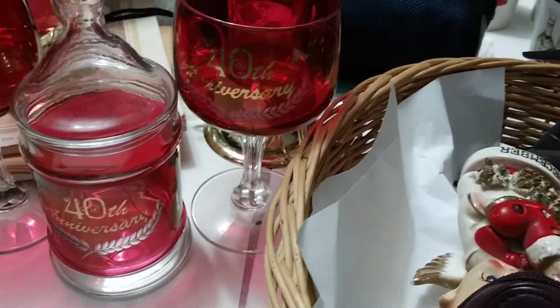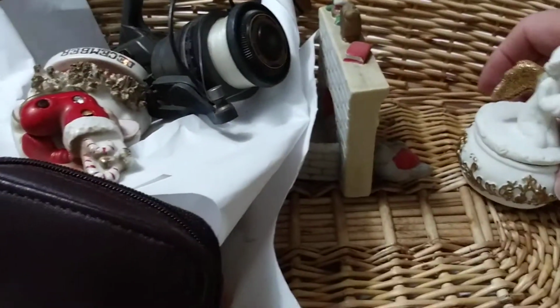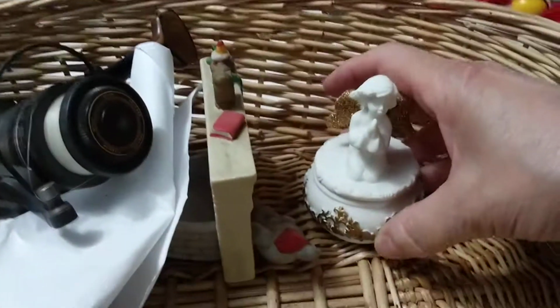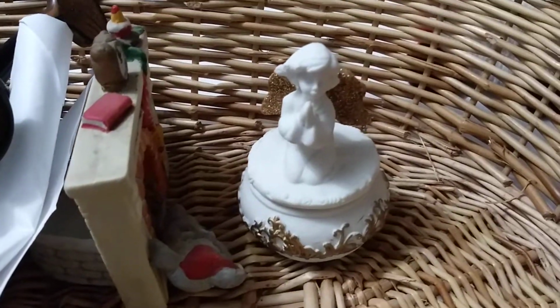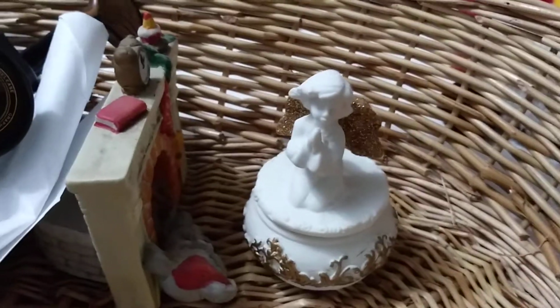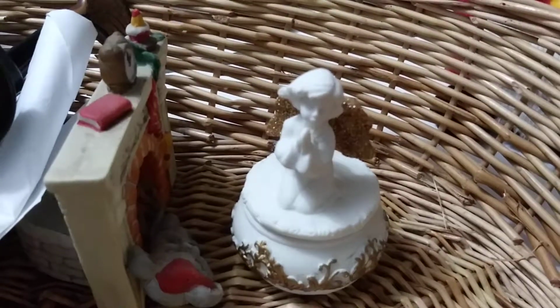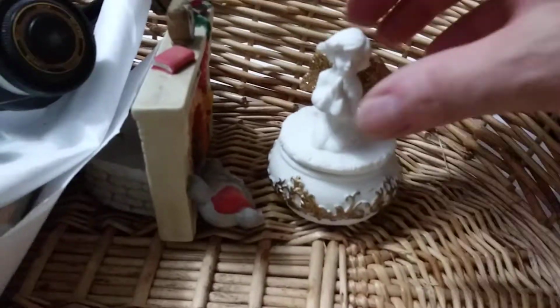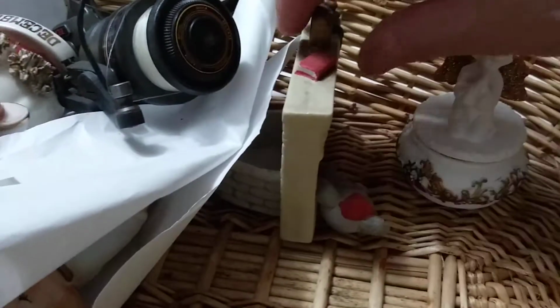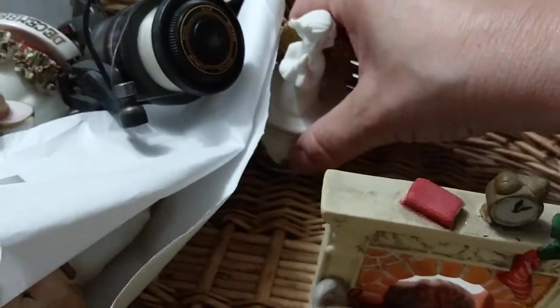So next we have this cutesy little trinket box with an angel on top. I think this must have been like a cheap either Dollar Tree or maybe Christmas shop item. Look, it's a cute little box. So this way it may be thrown in as a freebie at some point.